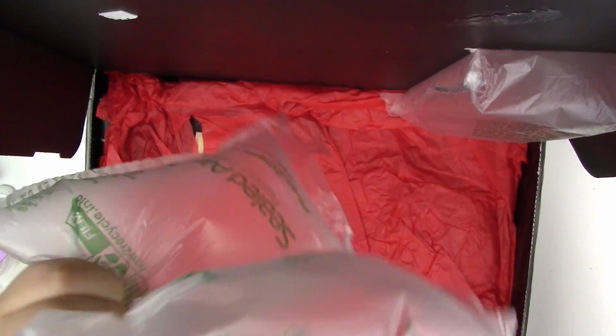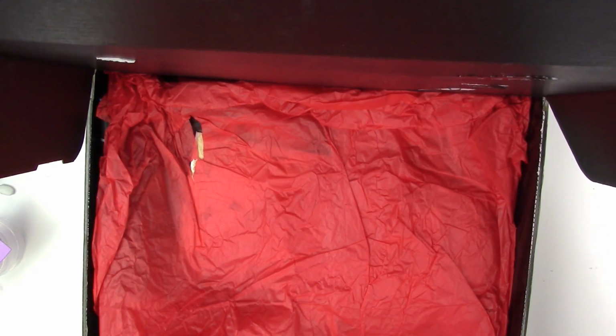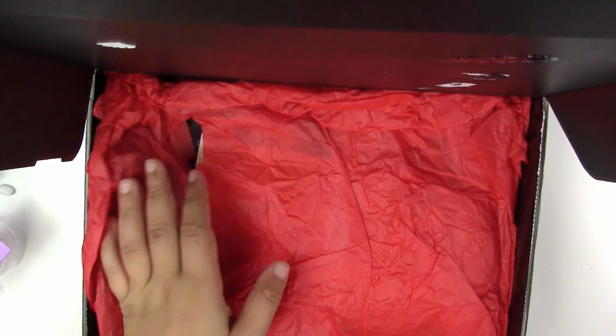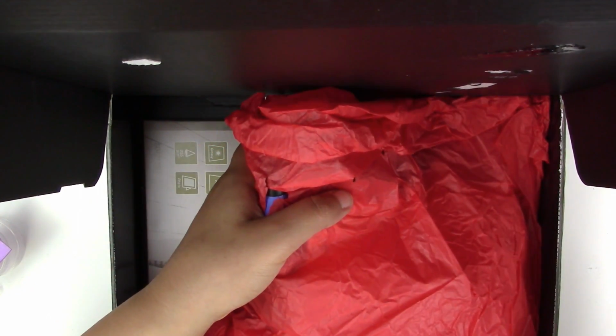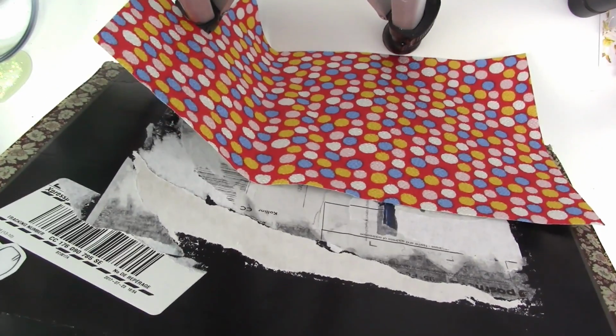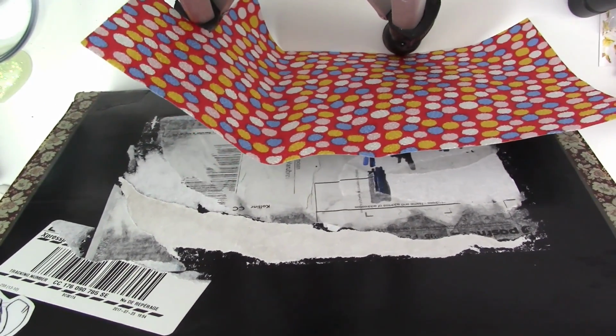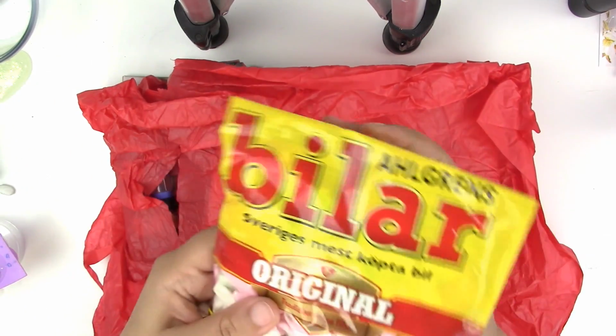Okay, so first we have some of these guys, which are always very useful. I always end up keeping them, and I've hoarded quite a few. Ooh, there's a lot of things in there. A lot of things. Okay, so let's see if I can pick this up and bring it to my desk. Ta-da! Oh wow, what is this?